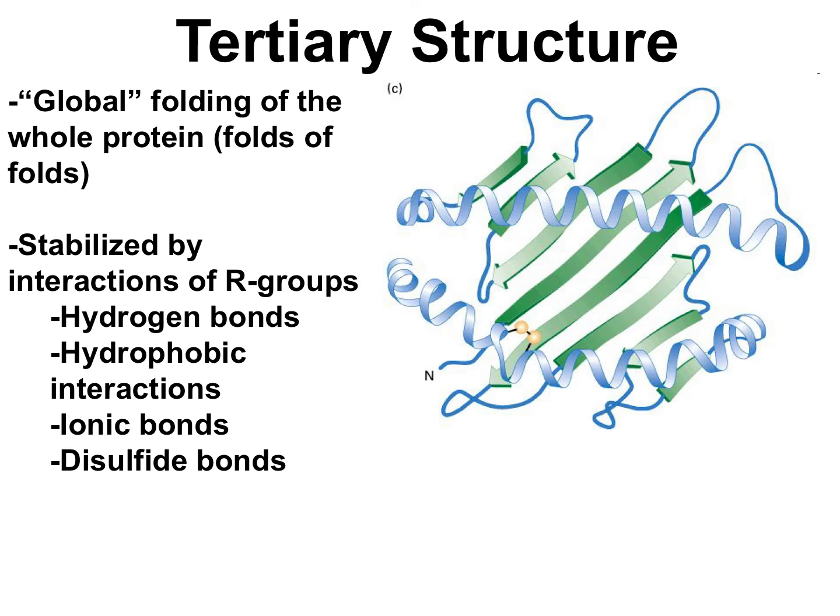The next level of protein structure is tertiary structure, which can be thought of as global folding. And another way to think about it is that secondary structure is folding the primary chain, and then tertiary structure is folding the folds. Tertiary structure involves interactions of the R groups of amino acids and can involve pretty much all the bond types we've talked about so far. Hydrogen bonds, hydrophobic interactions, ionic bonds, and disulfide bonds as well.